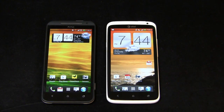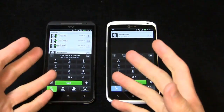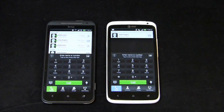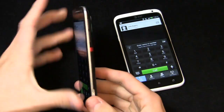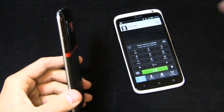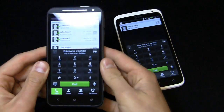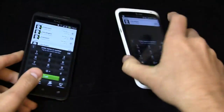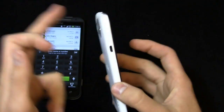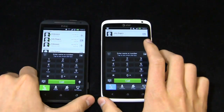So let's take a look at both of these devices and really drill down on what's different. Obviously, it looks very similar on this front. You have your contacts, your phone application, all very similar. The real differences are in hardware. On the EVO 4G LTE, a bigger battery over here, 2,000 milliamp hours versus 1,800. A kickstand over here, and on the top, a little bit more of an industrial design. Over here, polycarbonate, with an 1,800 milliamp hour battery. Both have 4G LTE, but this one has a physical camera button, so that's something to keep in mind.